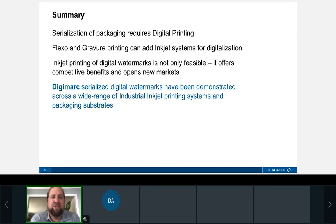What we've demonstrated here is that inkjet printing of digital watermarks is not only feasible, which is the first consideration, it offers competitive benefits. And it can even open new markets where you couldn't add industrial inkjet before due to speed limitations. Well, if you can print with 20% of the ink, does that open up the ability now to put auto identification codes on packaging that you couldn't have before?